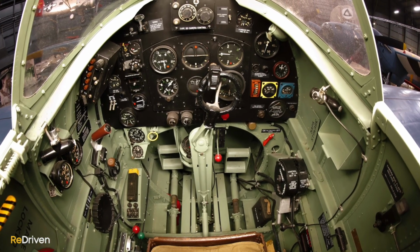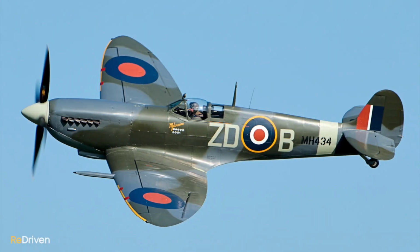Let's bring back the opposite, let's bring back buttons. Not just the plastic ones, we're talking genuine metal switchgear. We're talking switchgear like you'd find when piloting a World War II Spitfire.